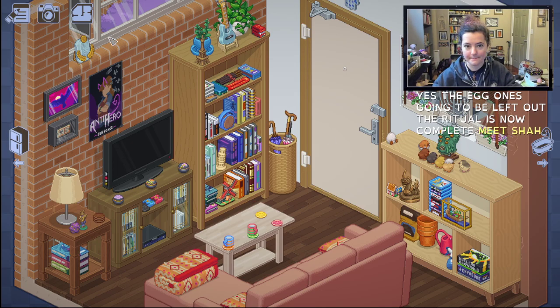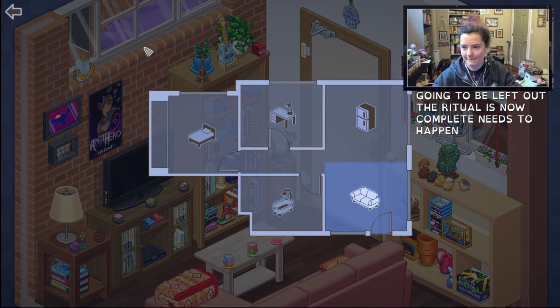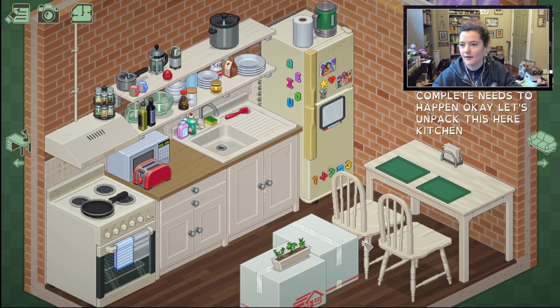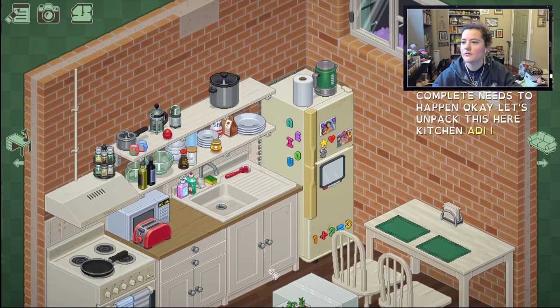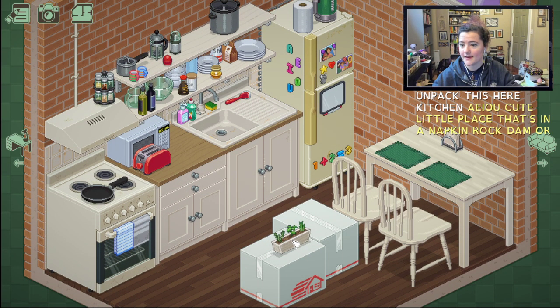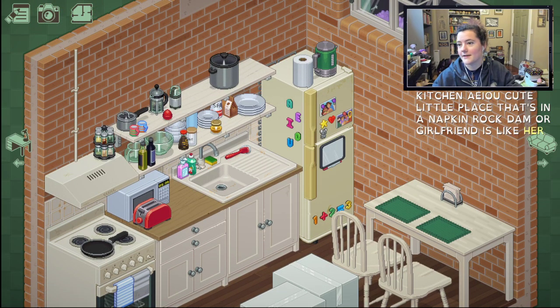Needs to happen. Okay, let's unpack this here kitchen. A-E-I-O-U. Cute. We have little placemats and a napkin rack. Damn, our girlfriend is like... Our girlfriend is legit, y'all.